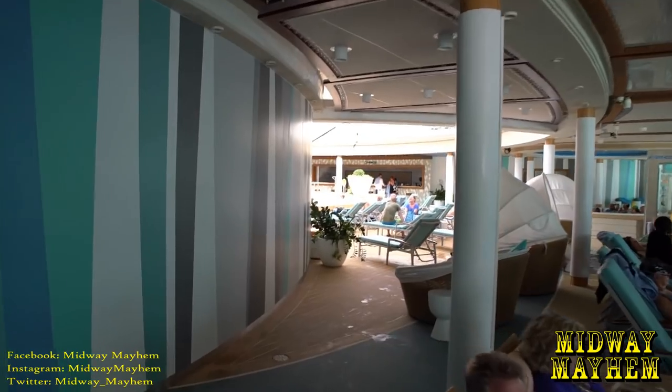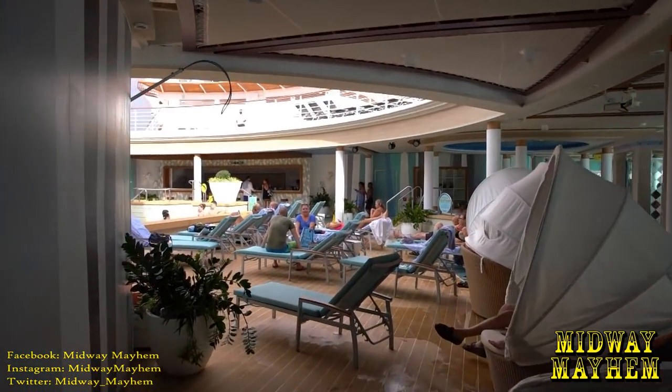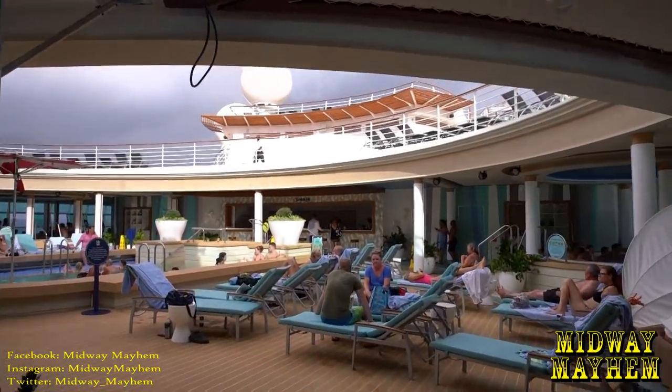So this is the solarium, which is an adult-only area. They have a spa, as well as a pool area. So if you don't want all the screaming kids, come here.